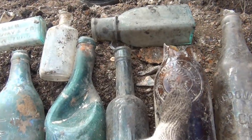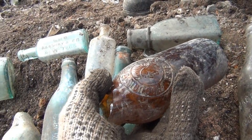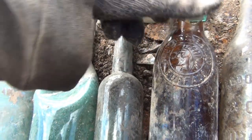Also found this Iroquois Brewing Company Buffalo. That one was really cool. Yeah, I'll turn that around for Brad. It's chipped. Yeah, too bad it was chipped. Lovely Native American head on that. That's really cool.